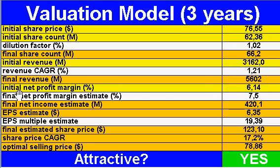Initial net profit margin, this is the 2006 net profit margin, was 6.14%, and I expect this to expand a bit to 7.5%, which was the Q1 2007 net profit margin. And this gives me a final net income for 2009 of $420 million, and earnings per share of $6.35 per share, of course.